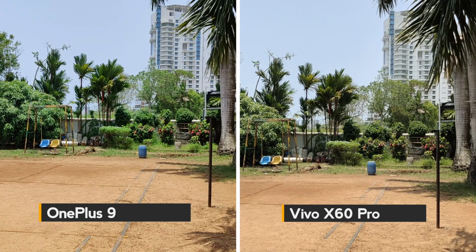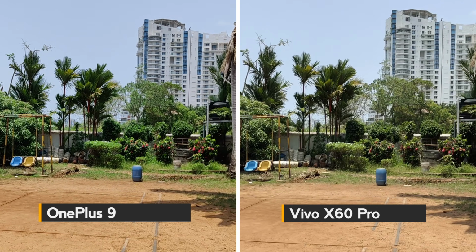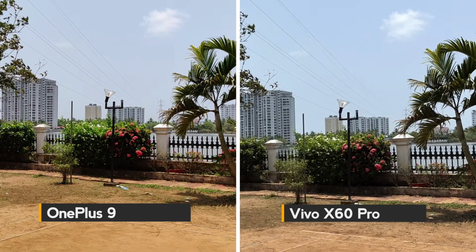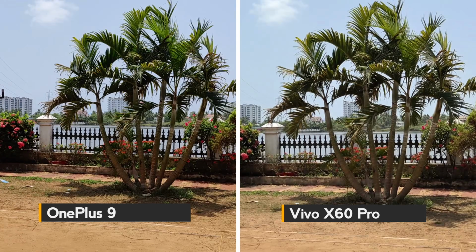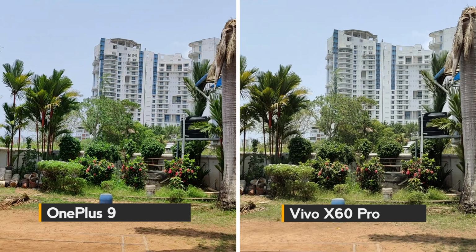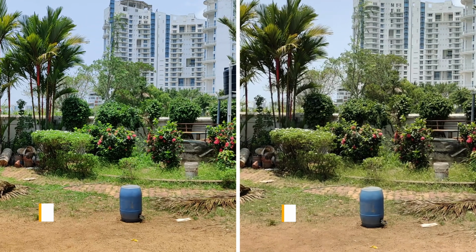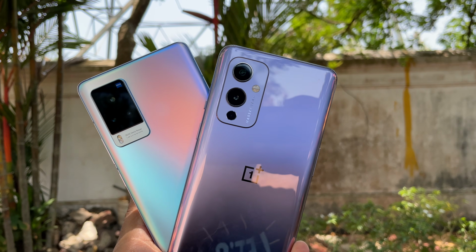Now moving on to the video recording. This is one area where we have the gimbal stabilization 2.0 on the Vivo X60 Pro, and as a result, extreme movement of the camera will not cause any issues because the gimbal stabilization stabilizes it pretty well. Even with the lack of OIS, video recording was quite okay on the OnePlus 9. The quality was quite good, but overall we would give it to the Vivo X60 Pro for extreme gimbal stabilization, and overall quality also looks slightly better on the Vivo X60 Pro.